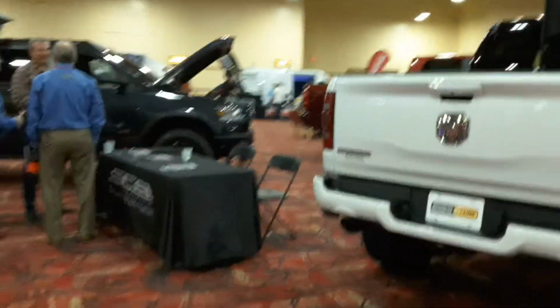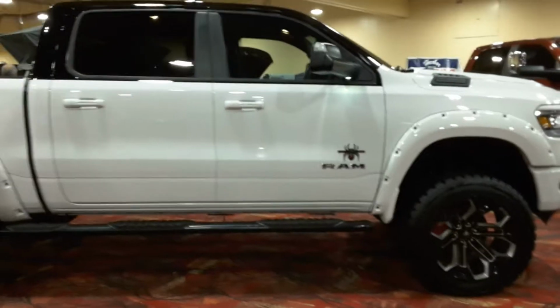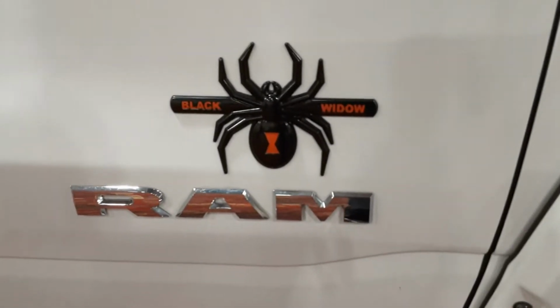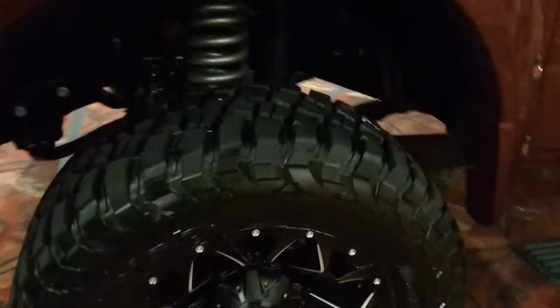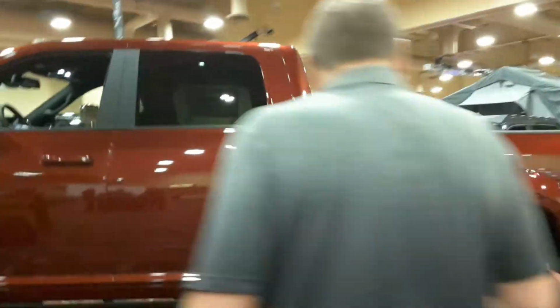Black Widow, that's what they call this conversion. Come down the street with that. They're getting out of your way. Yeah, the tires are kind of small on this one, I guess, but you know. There you go. You're a star, buddy. All right.